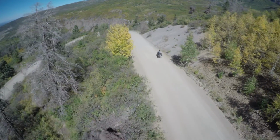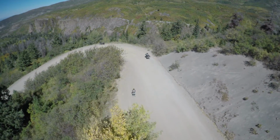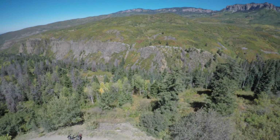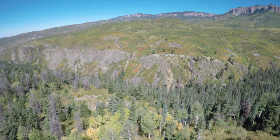The riding is second to none, and the scenery is above that. So don't worry about the bike so much. Worry about getting out there and doing it, you will not be disappointed in this ride. I will guarantee that. It's that good. As long as you get good weather, this thing's incredible.